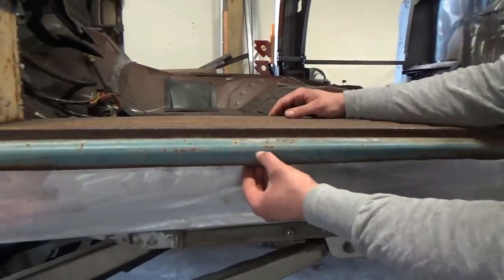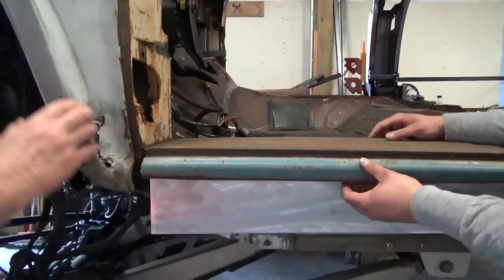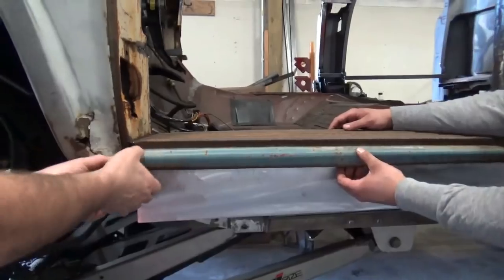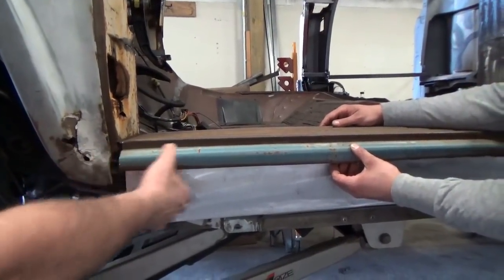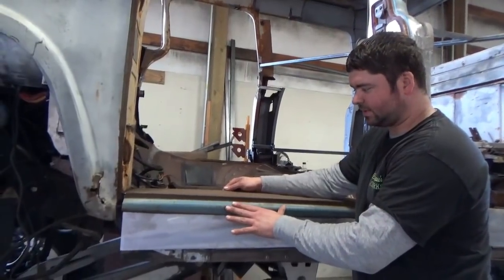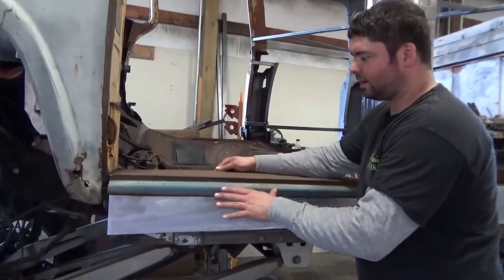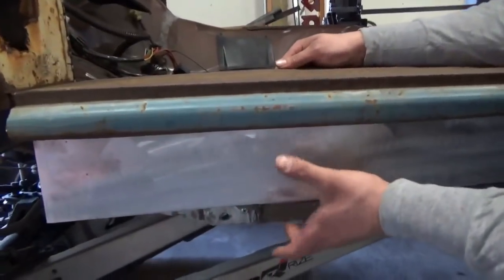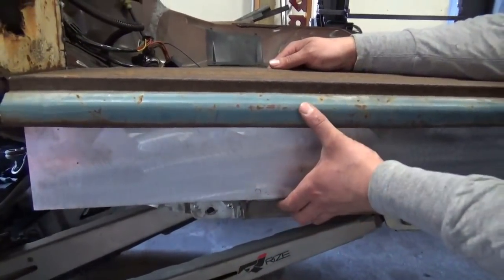Explain this part. Okay. How you're going to tie that in, and how there's a piece on the cab. Some of the bigger truck cabs have this piece that matches. So I haven't completely figured it out yet. Kind of going about it as I go, I guess you could say. Somewhere in the middle the rocker will get cut and reshaped, basically to tie into the original Ford floor.